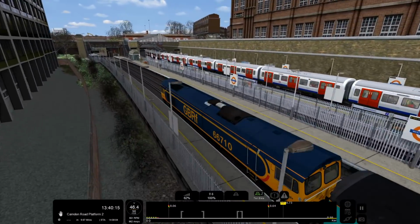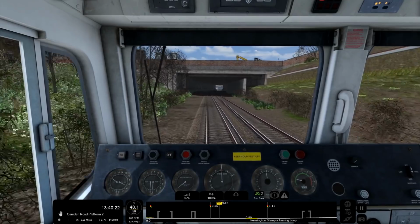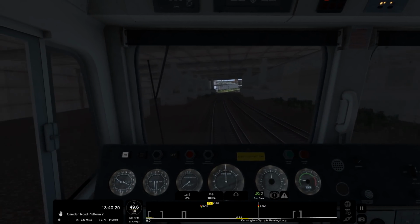Do like the S stock. Not perfect, and neither's the Metropolitan line. I'll drive it one day, but I'm having to do some changes to it, which is good fun. Just my own personal thing. You'll find out when I do a video on it one day.